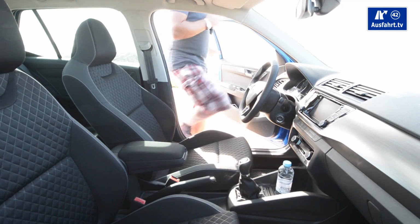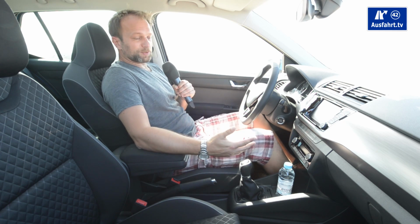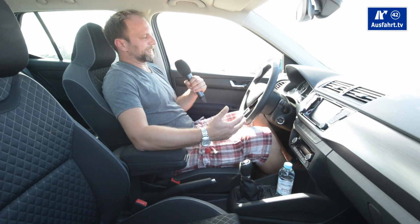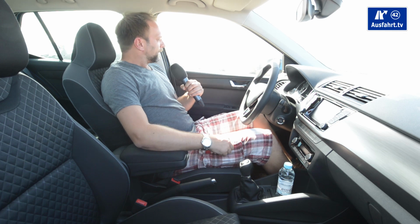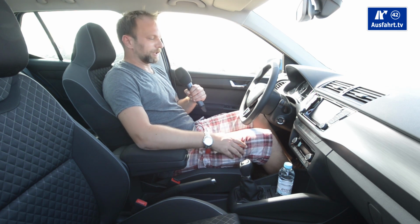Okay, let's have a closer look inside the car. First impression, it looks like a Skoda, even like a big one, just a little bit smaller. Even though we have more width on the inside, it's still a compact car and you feel it while you sit in here, but it gives you a spacious feeling in the front as well as to the side. You find not really new materials, but Skoda tried to make the Fabia look a little bit nicer.